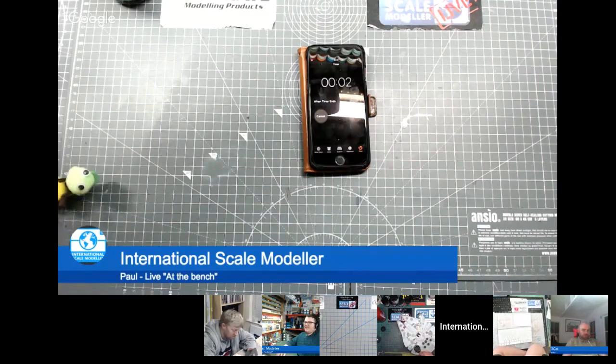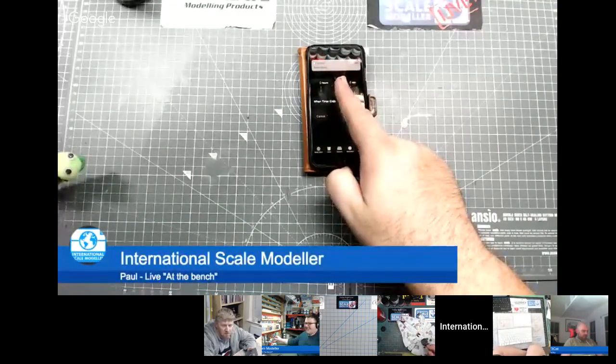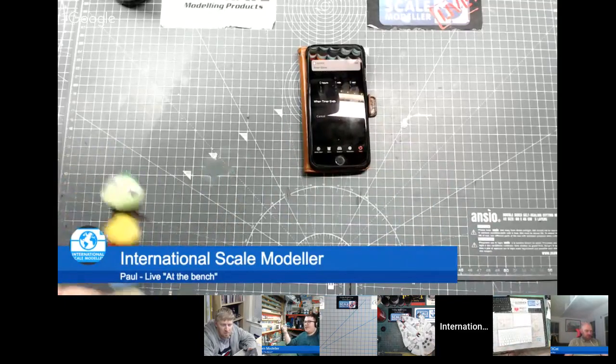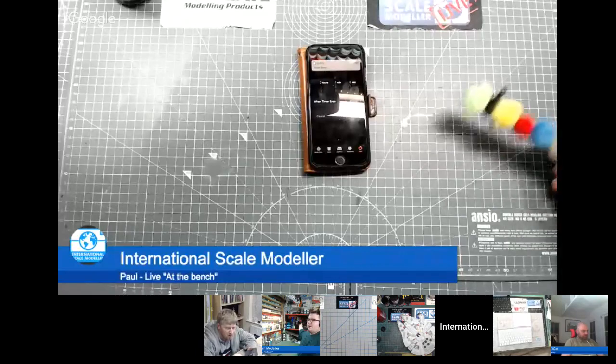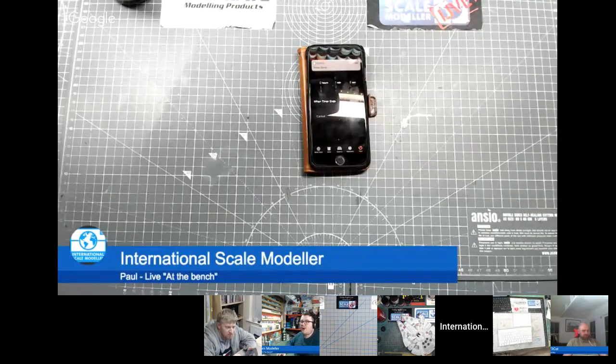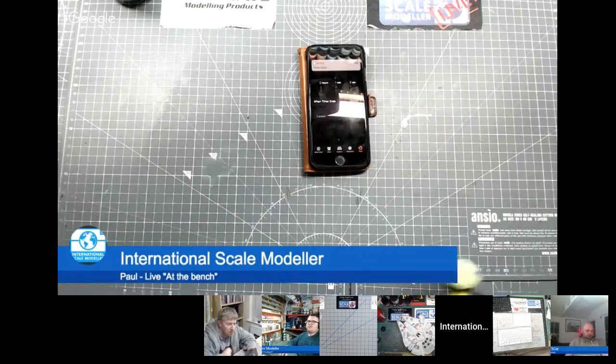How long's left? Done. Auction stops now. Cool. Southern Cross, £10. There you go. PM me on Facebook or the forum or wherever you are. You'll probably get it easy in Australia. Yeah, I know. I can tell by the map.